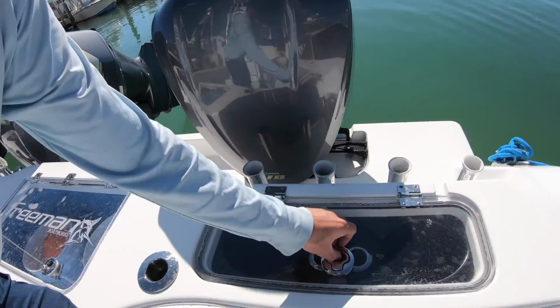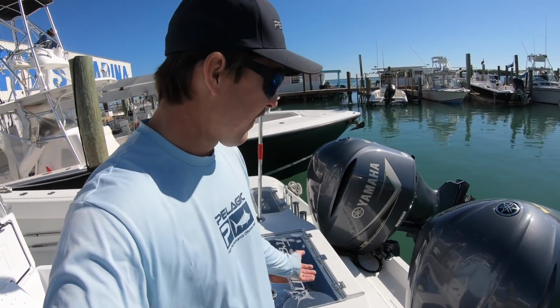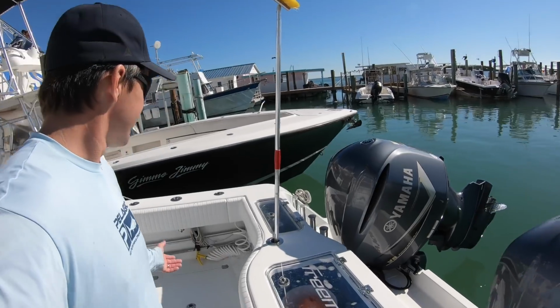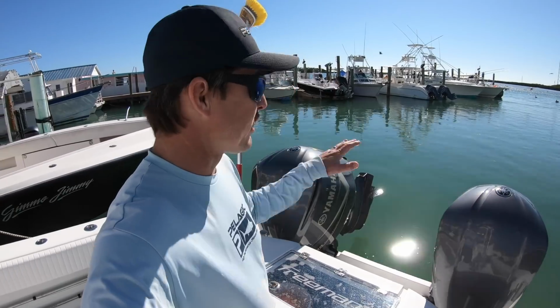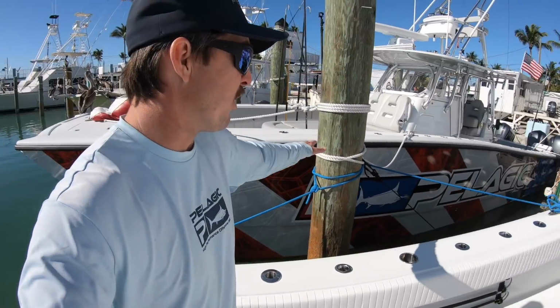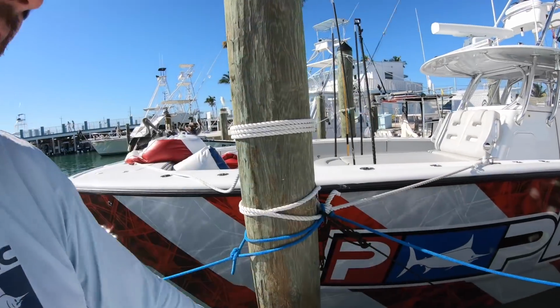These are the tuna tubes right there. We don't do a lot of live baiting here where we use live tuna, so I did not get them on the new boat, but there you have it. That's the main difference between this 2016 37 Freeman with twin 350 Yamahas and my new boat over here, which is a 2019 37 Freeman with quad 300 Yamahas. So there she is.